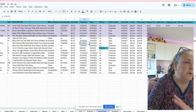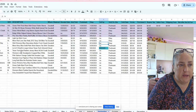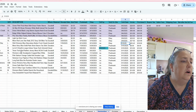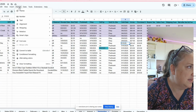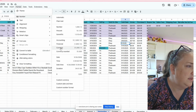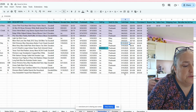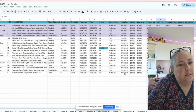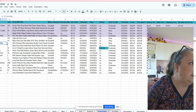I posted it on August 12th on Poshmark and eBay. It sold on eBay on September 10th. I'm going to change the format real quick because I don't like how the date looks. I'm so picky about stuff. Okay, anyway, it sold for $18, and I ended up earning a profit of $11.18 on that item.